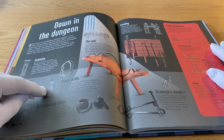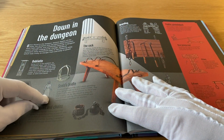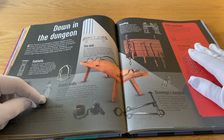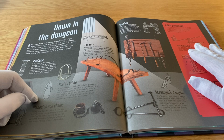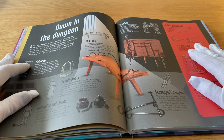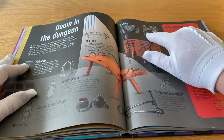Scold's Bridle. A metal frame placed around the head and had a metal bit for the mouth to stop the wearer from talking. Manacles and chains. Classic weighted balls and wristbands to stop people from moving around or moving far. Branding somebody's skin permanently with a red-hot instrument.